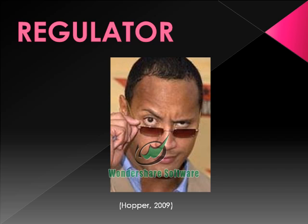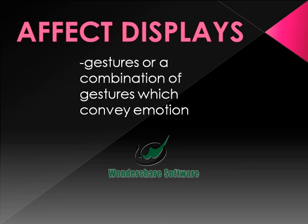Gestures can also regulate verbal communication, and such gestures are known fittingly as regulators. An example of this would be raising your eyebrows to signal that it is the other person's turn to speak. Finally, affect displays are gestures or a combination of gestures which convey emotions. When multiple emotions are shown at the same time, it is called an affect blend. Affect displays are generally shown through the eyes.